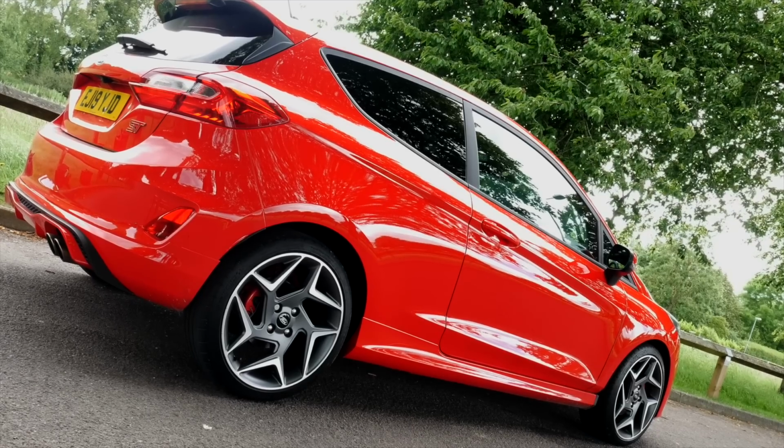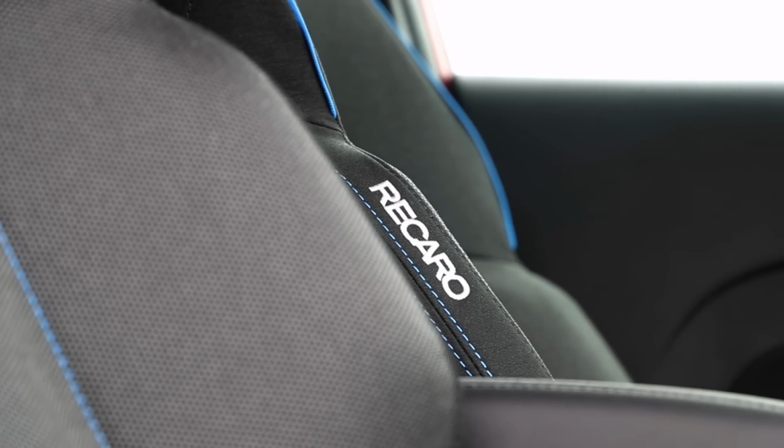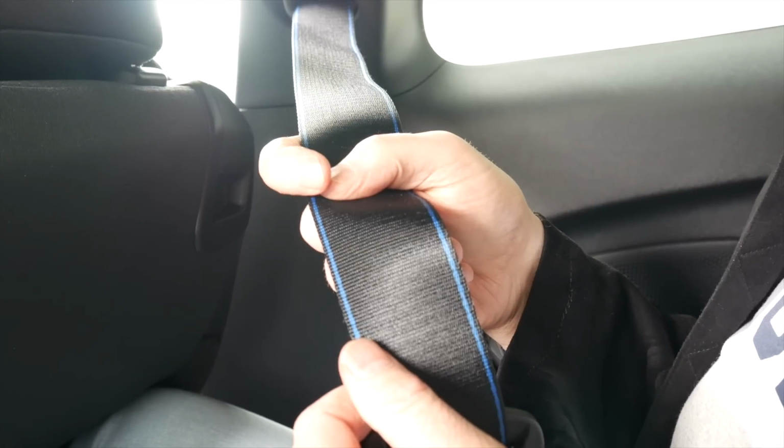Never mind. Just to give you an idea of how much room you've got in the back, here we are. Obviously it's a Fiesta. There is a little indentation on the back of the seat, which is quite clever, so you can get your knees in, and these seats are very comfortable, as are the Recaros. I like the little bit of blue stitching here on the seat belts.